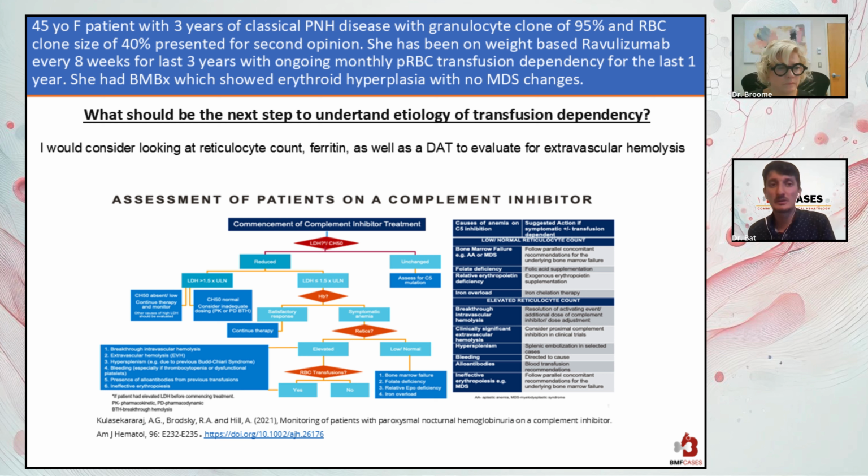So the first question is, what should be the next step to understand the etiology of transfusion dependency among PNH patients who are on a C5 inhibitor? I think looking at this schema that was published a year or so ago really helps us to understand. For me, the first thing to think about is the reticulocyte count. This patient had a bone marrow biopsy, which shows that they should have an adequate capacity to respond with an adequate reticulocyte count. Young woman, so we want to make sure that she's not iron deficient, of course.